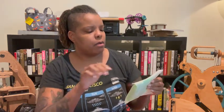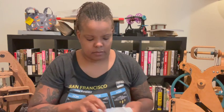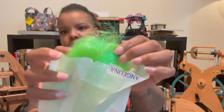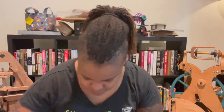Great for blending, but only use a little bit. Otherwise, your fiber will tend to be plasticky. Tips. Let's see. Some Angelina. Reminds me of the fiber optic. Do you guys remember that from the 80s? The fiber optic plasticky thing you would get and it would just change colors on the tips and it was just decorative. I don't know.